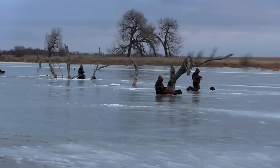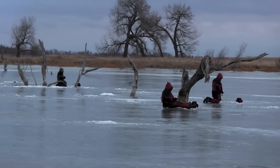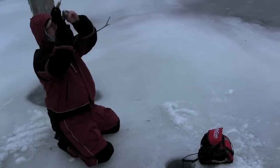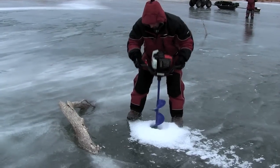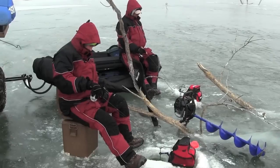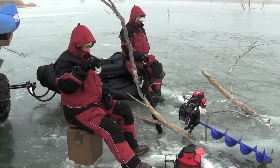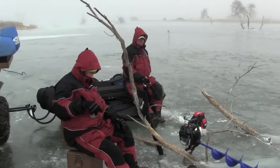Out in eastern South Dakota, there isn't much for a windbreak whatsoever, but these guys took advantage of whatever they could. They found some flooded timber here, they're hiding behind the trees, and they're popping fish. The wind is somewhat tolerable at a 40-mile-an-hour clip. Thank God for those snowsuits, but however, throwing a little bit of snow goes from tolerable to miserable instantly.